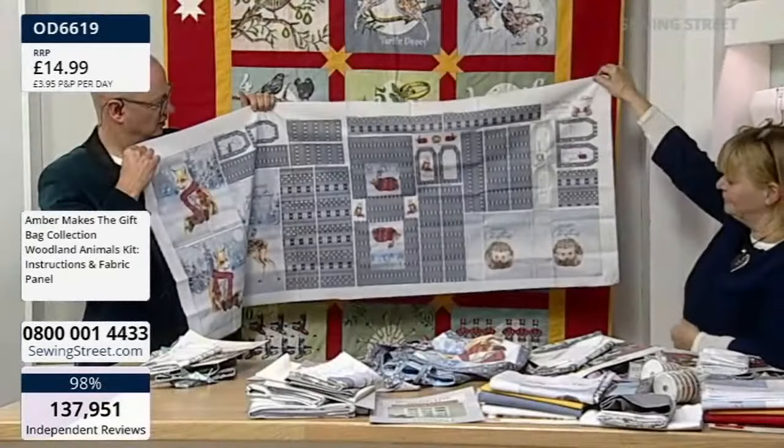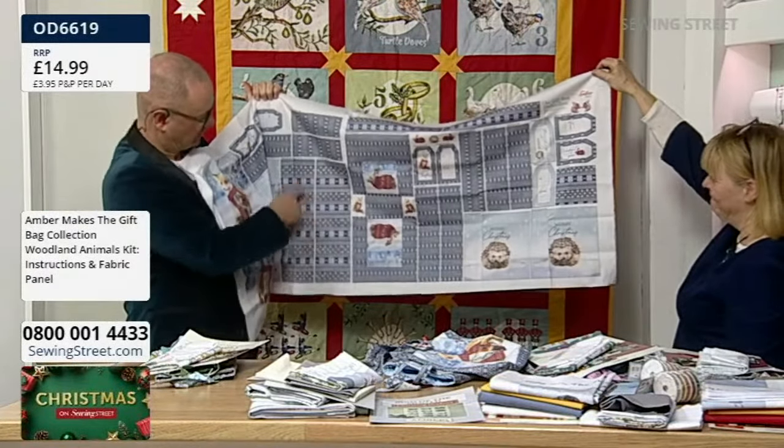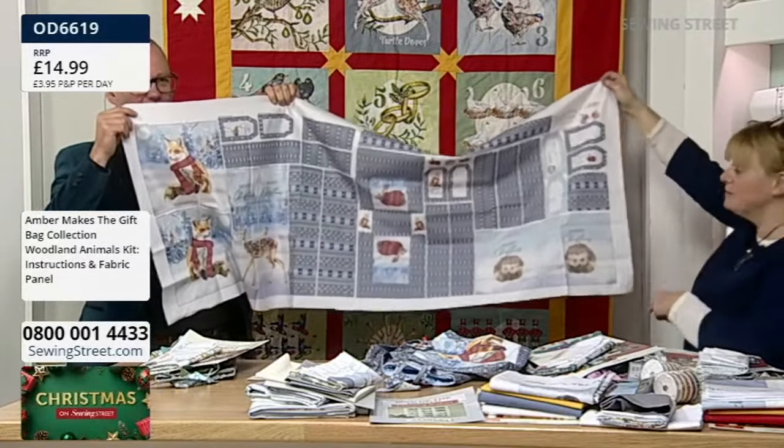Amazing. Brilliant value, that is. So cute, isn't it? I love the hedgehog. He's my favourite. And again, I like this sort of Fair Isle Christmas design. Kind of knitting, yes, isn't it? So when we did this design as tote bags, this was the most popular.